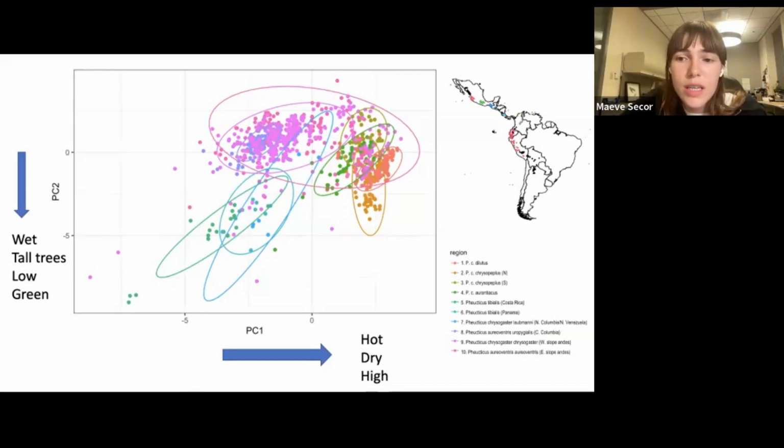And so to increase the interpretability of our PCA axes, we remove any redundant variables from the data set prior. And so the final bioclimatic variable data set that we used for this included canopy height, greenness, elevation, 4 of our temperature variables, and then 6 precipitation variables.